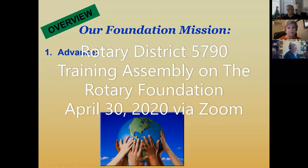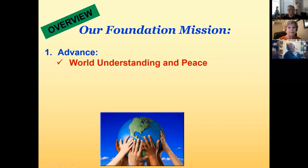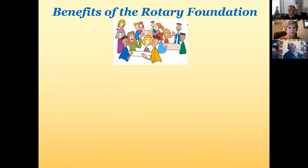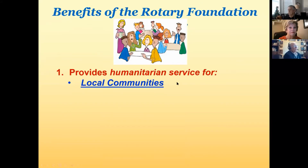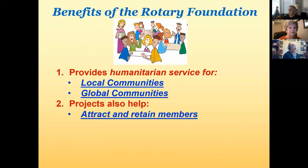Our foundation mission, which is to advance world understanding and peace through the improvement of health, education, and the support of education and the alleviation of poverty. The benefits of the Rotary Foundation are that it provides humanitarian service for our local communities as well as global communities. Projects also help to attract and retain members, and they also help enhance our public image.